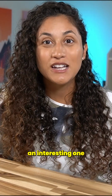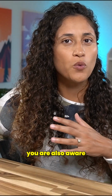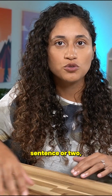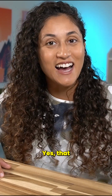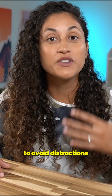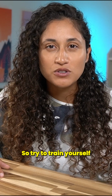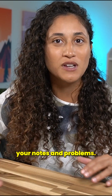Now here's an interesting one, the covert focus. You know when you are going through your notes, but somehow you are also aware of someone making coffee in the next room, and you read one sentence or two and then you just realize that you have no idea what you just read? Yes, that. Being aware of this tendency and setting up your desk to avoid distractions can be a game changer. So try to train yourself to quiet all the noises and be intentional when you're going through your notes and problems.